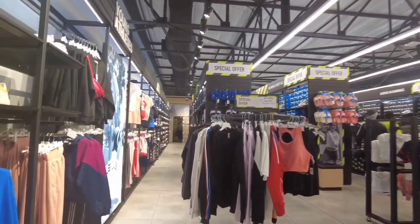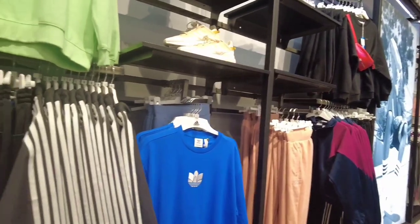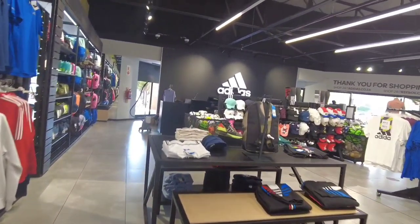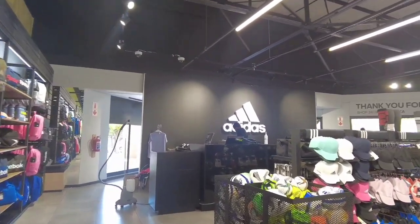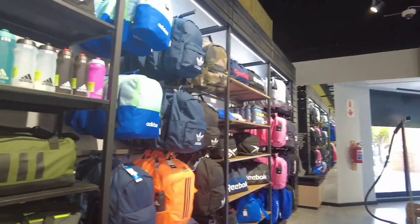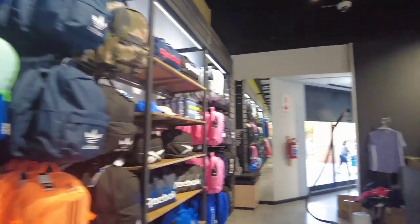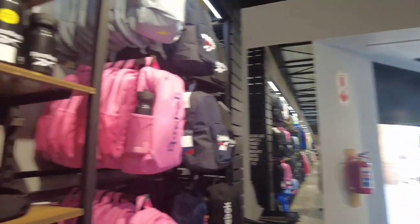Today we are at the Adidas outlet store, and outlet stores are basically a way for businesses, companies to get rid of items that are either not selling in their stores or that are out of season, but none of the items are damaged, which is really, really great. So you get some of your favorite items at really big discounts. Now this outlet store has tons and tons of discounted items.